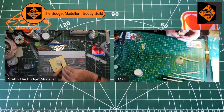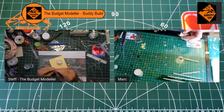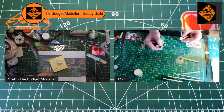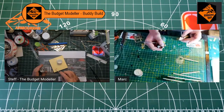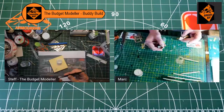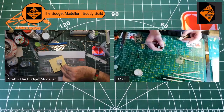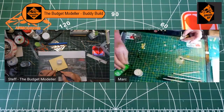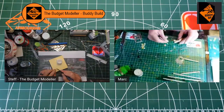Now. That's dry-ish. Now, this is to be used to knock it back with water if you were using acrylics. Water soluble. There we go. It says you can scratch it away with a toothpick, so you can see.